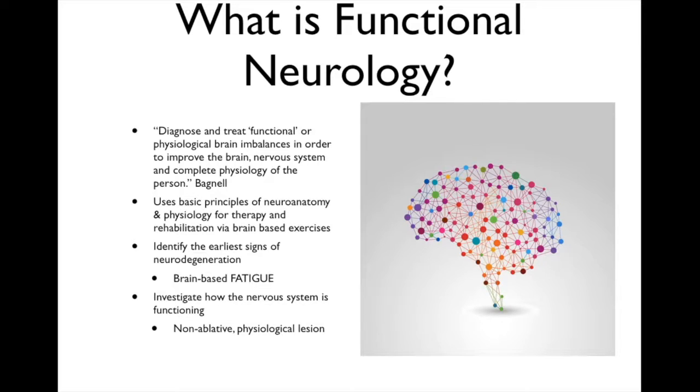Now, certainly we work with people that are much further advanced than this in whatever neurodegenerative process is going on. But we know that once a person's got a tremor in Parkinson's, it's too late. A lot of damage is done. It's hard to go back. While we can certainly help improve the function of this person and improve the quality of their life, it's really hard to undo a lot of that damage that's already been done. So we try to attack it as early as possible.